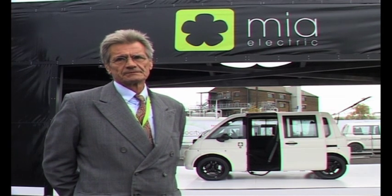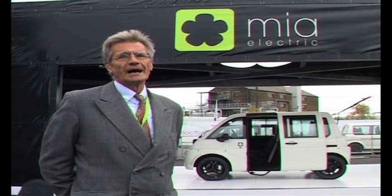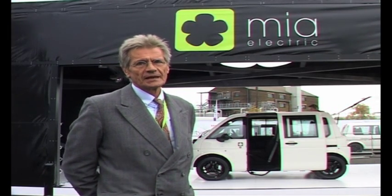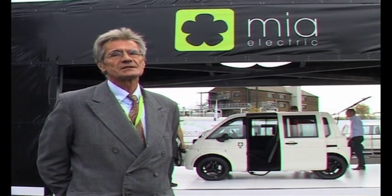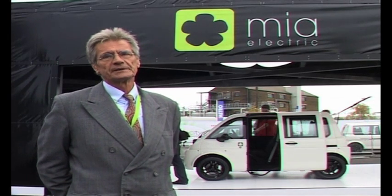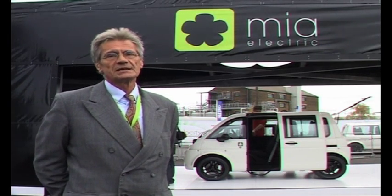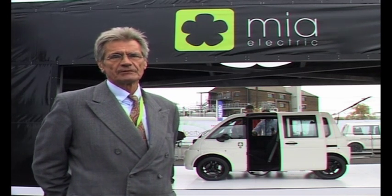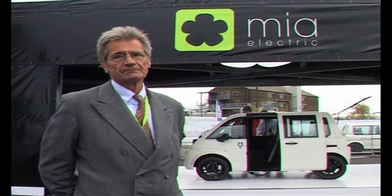And there's some connection between this and the Volkswagen Golf. I wouldn't go quite as far as that. The chief designer of Mia is Murat Gunak, who was chief designer of VW. He's now a director of our company. David Wilkie, who's the associate director, was also very involved in the design of Mercedes and VW.